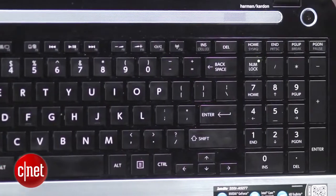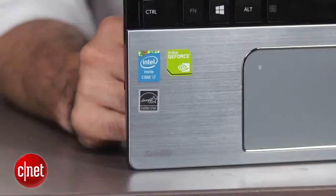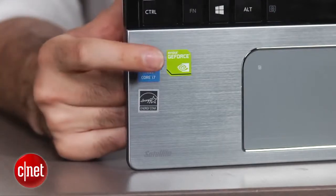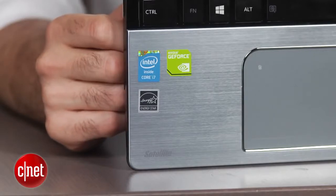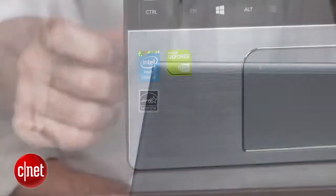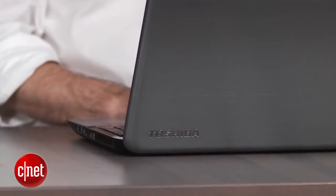8 era. So right here we have got, for $999, an Intel Core i7 CPU, one of the new generation of Haswell CPUs, so that's great. You've got an NVIDIA GeForce 740M graphics card, which is pretty good, especially for a smaller laptop. You got a lot of RAM, you got a big 1 terabyte hard drive, and of course you have a touchscreen. So you have pretty much everything I'm looking for.